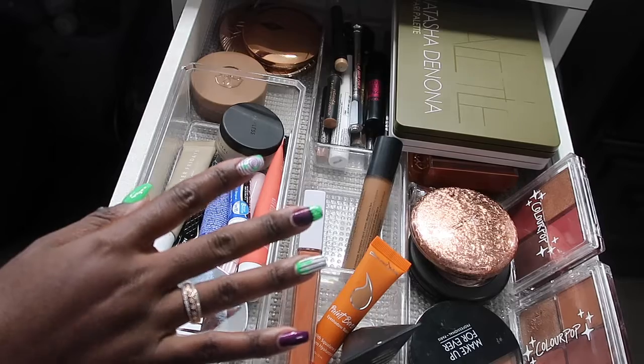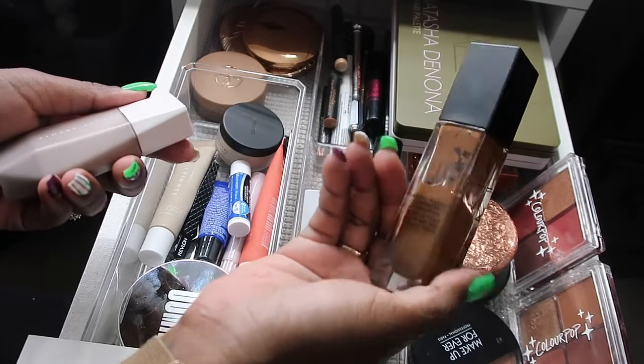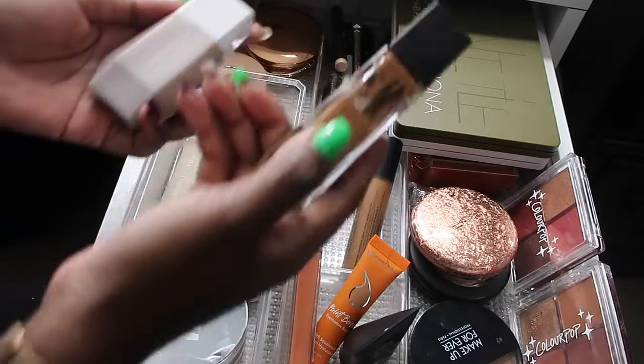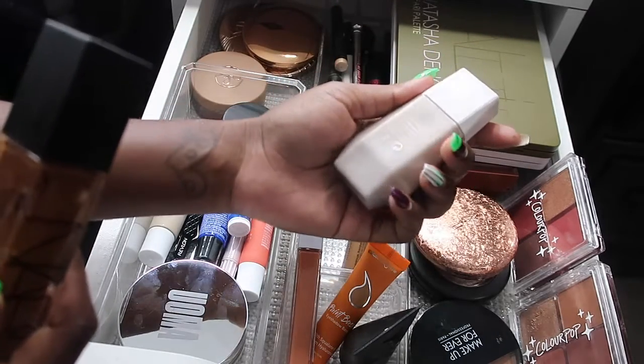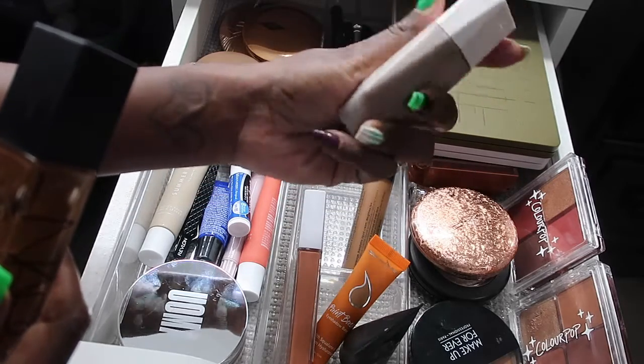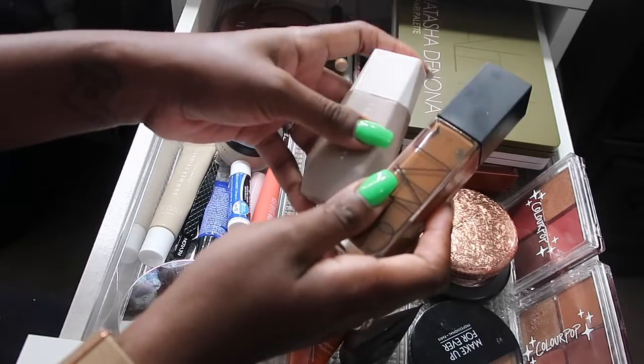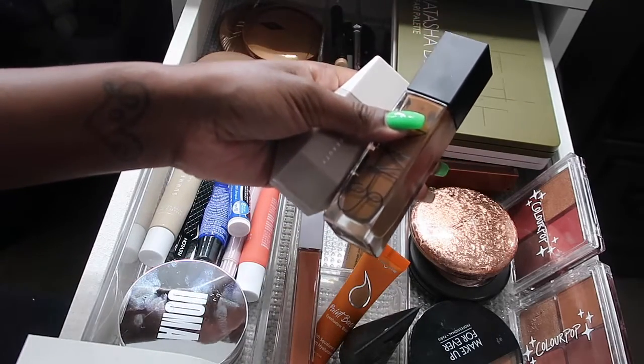Oh, foundations. So I am gonna go ahead and put away my NARS Natural Radiant Foundation in the shade Deauville, and my Fenty Beauty Eaze Drop Blurring Skin Tint. I definitely probably need to buy some more. I cannot tell that I'm running out, but it feels like I am. These 2 have been my go-tos for the summer, pretty much most of the summer, and with all the hot weather.